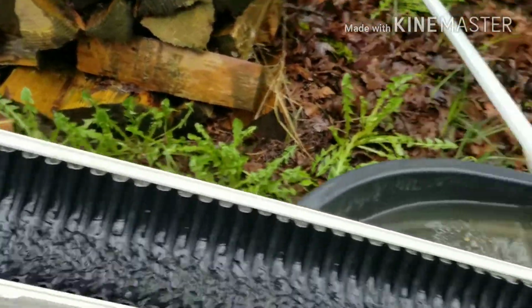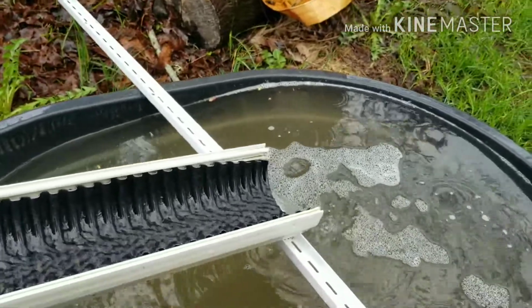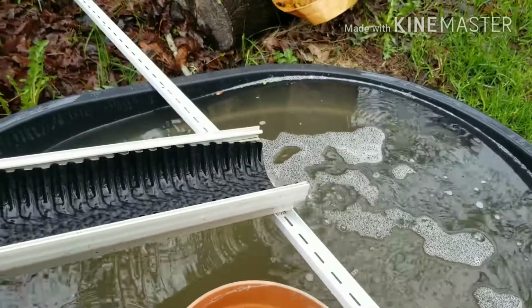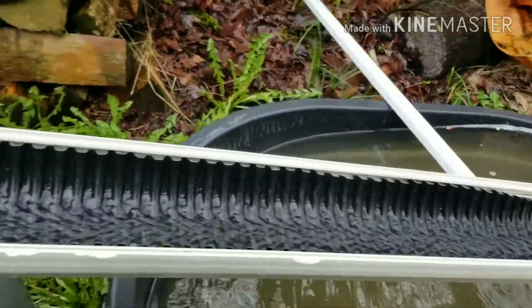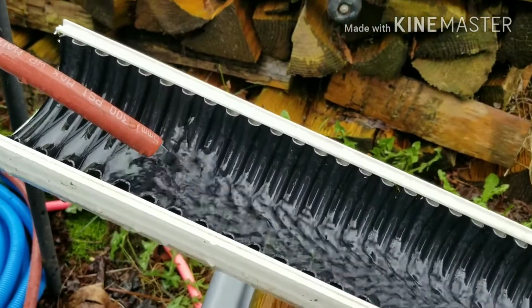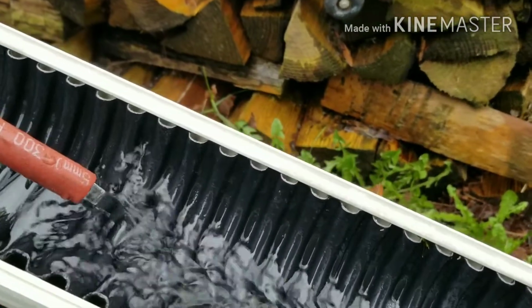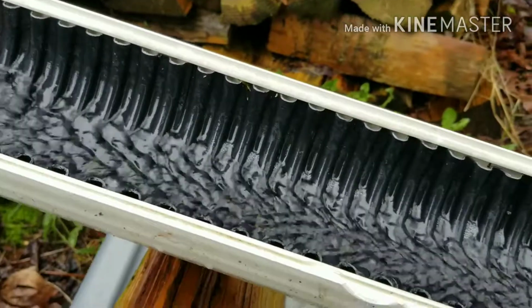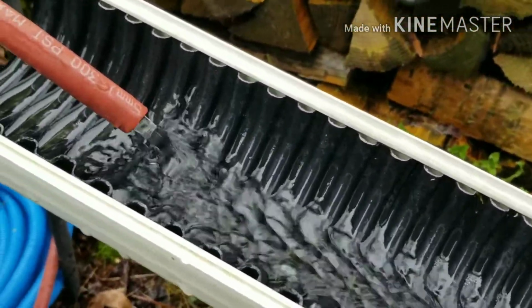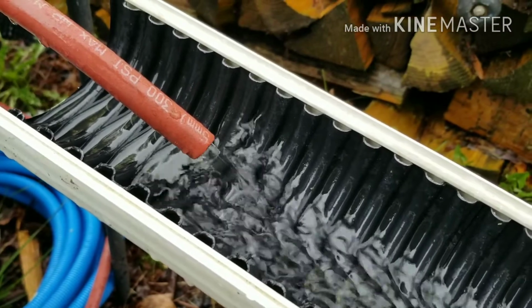I will be putting my Garrett Super Sluice down in the bottom as a trap, just to catch everything, because I do like to test my equipment, see if it's working right, see how much I'm catching, losing. So far this thing has proven to be pretty dang good. I have not found anything in my catch pan yet, so yay for that.